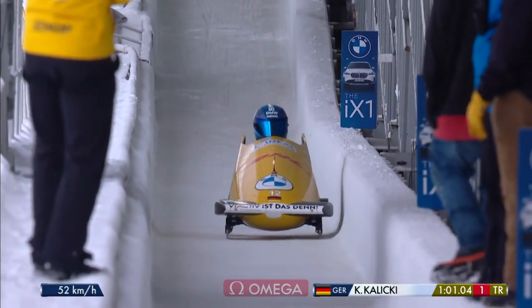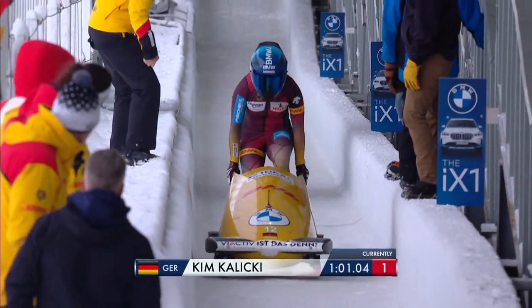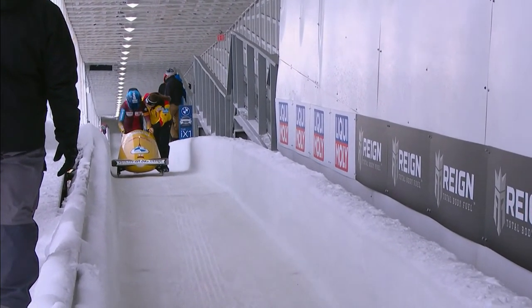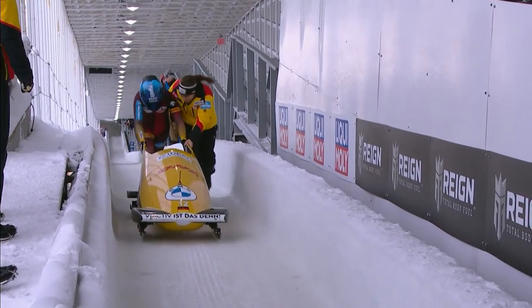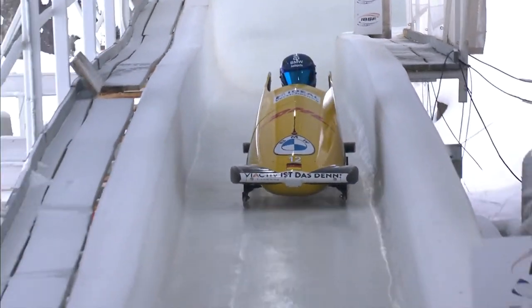So, well, the track record set by Lauren Brzozowski of the USA. And Lauren set that in a North America's Cup race earlier this season, December 2nd, a couple of weeks ago when the NAC was here. Lauren not qualified for the World Cup team, but she was in the push champs. So we saw her in the flesh.